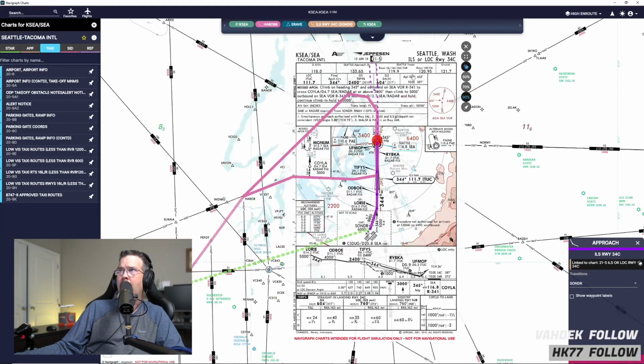Select display on top. Where? Because I'm hitting the button, and yeah, it's not connecting.